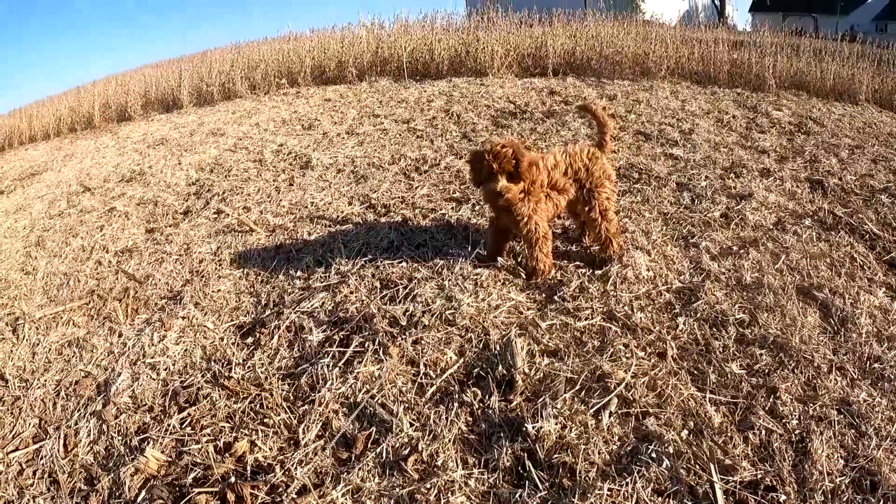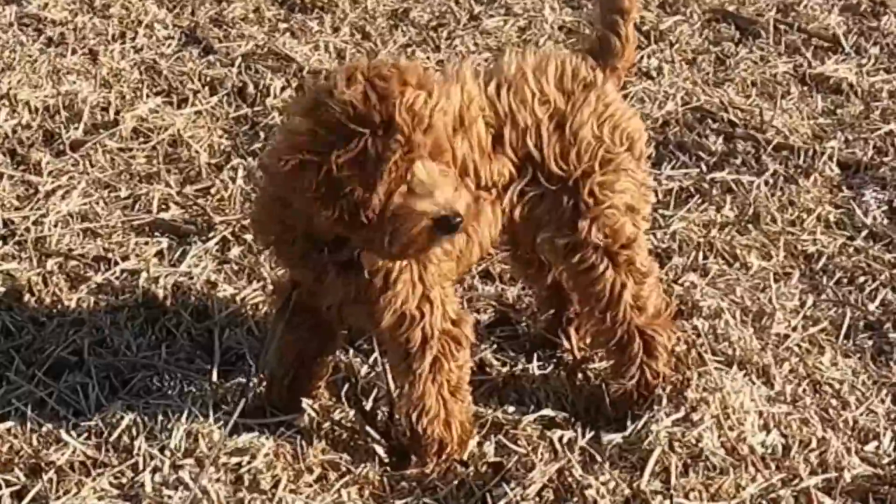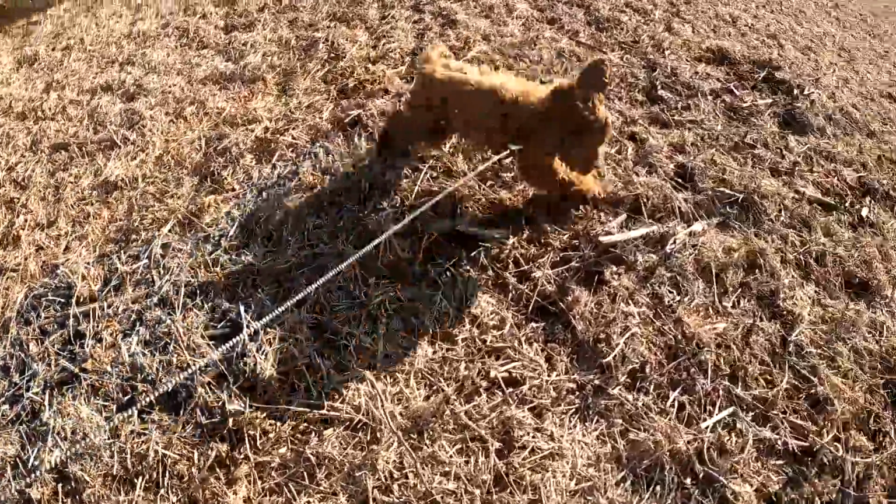Daisy, what do you think of the soybeans? You don't like them near as much as corn? She says the stubble hurts her feet. Bun's just filling me up.